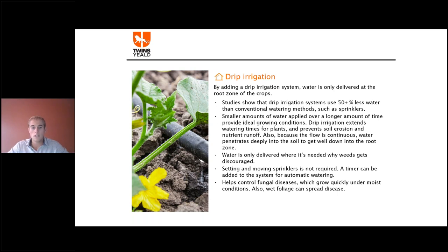Water is only delivered where it's needed, so weeds get discouraged. And setting and moving sprinklers is not required. This saves labor and time, and it can also be run automatically. And it helps control fungal diseases, which grow quickly under moist conditions.